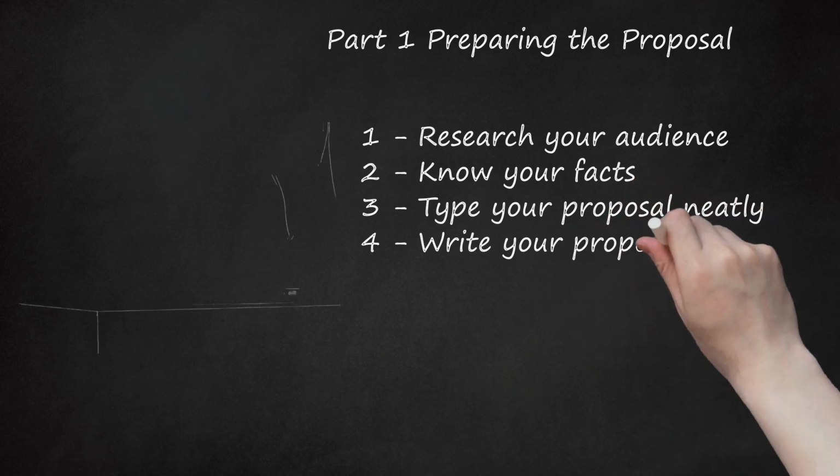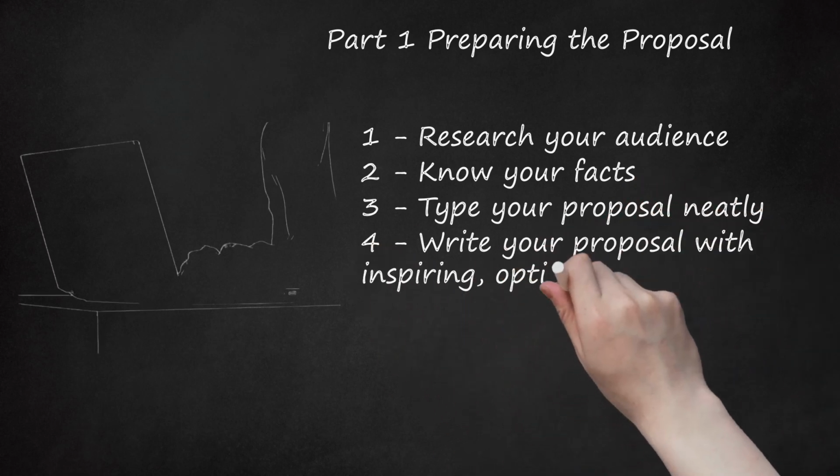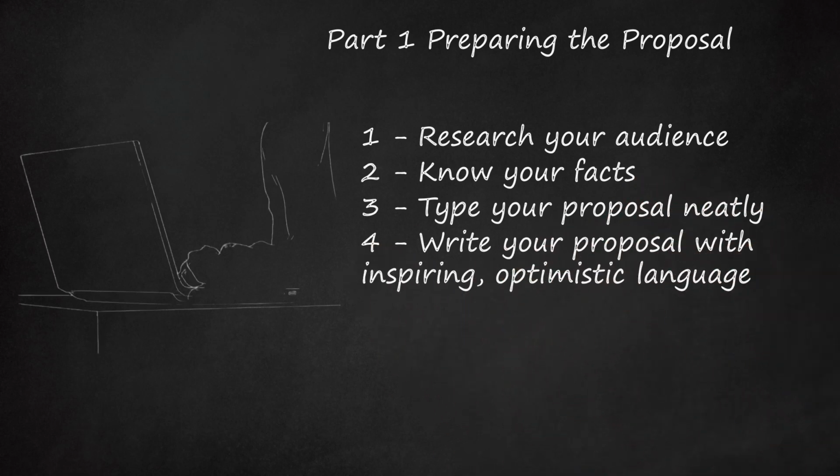4. Write your proposal with inspiring, optimistic language. Don't make your audience guess what you're trying to propose. Be direct, clear, and concise in your presentation. When you address costs or challenges, frame them in a way that points out how not following your proposal will result in even greater costs.